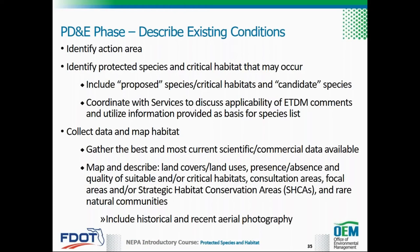The first step when describing existing conditions is to identify the action area. The action area is defined as all areas to be affected directly or indirectly by the federal action, and not merely the immediate area involved in the action. The action area boundaries for the project are established in coordination with the services and other FDOT offices as appropriate.